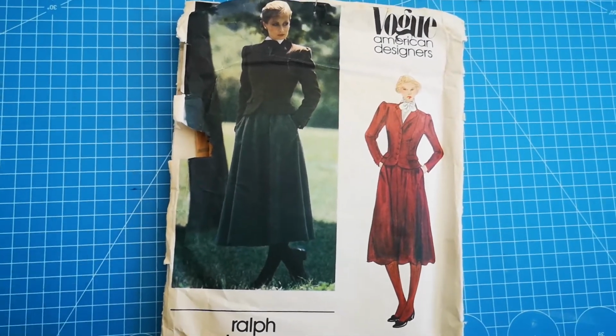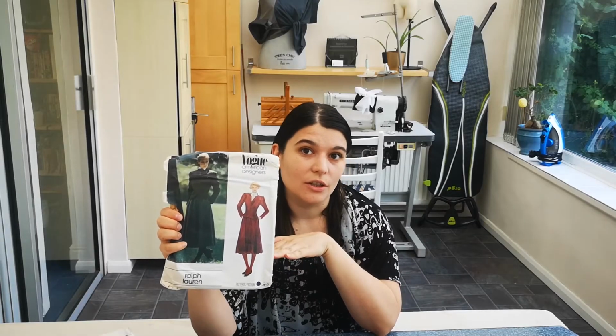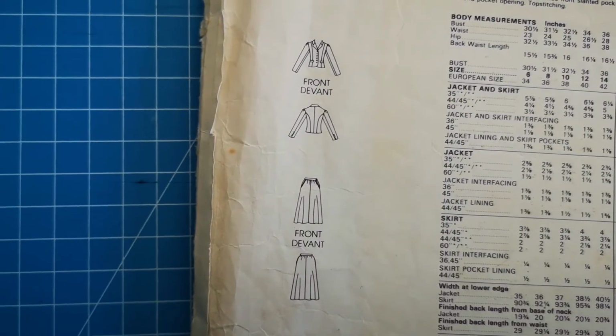I felt like I was in the equivalent of a fast fashion store. Okay, so I got this Vogue pattern, which is actually a Ralph Lauren jacket pattern, with a skirt, and it's such a classy design. I really love it. It's so feminine, so well tailored, and it's a look that's always going to be in fashion, and you could just put it on and wear it with whatever. It doesn't have to be with a skirt, you could have it with jeans, and it'll still look incredible. It's an amazing find for 10 pence, and it's just beautiful, and I would not want to change it simply because it is nice as it is.